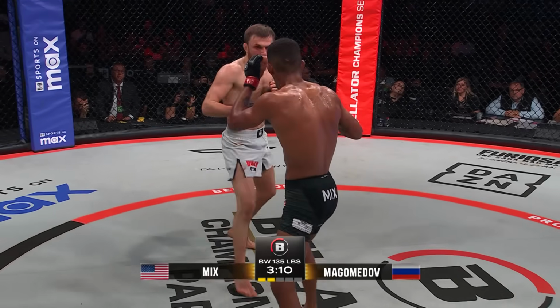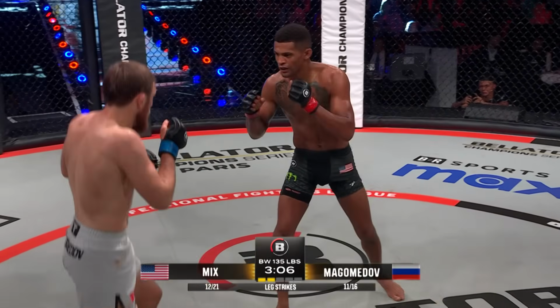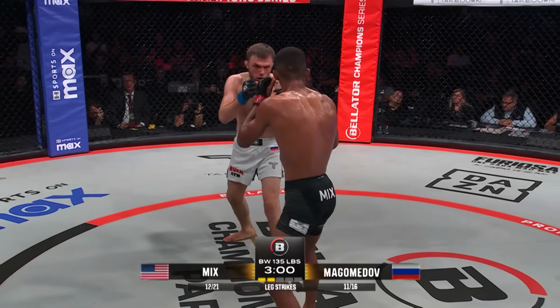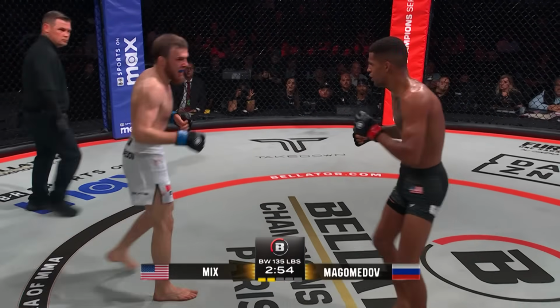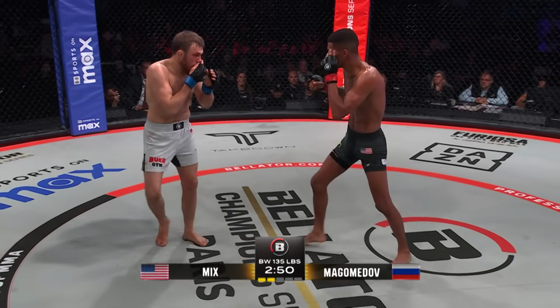Patchy's trying to figure out how he's going to approach this. I think he expected the jab to start to open some options up for him, but Magomed is being very, very difficult to read. Dan, one thing we've never considered or discussed is Patchy Mix doing the wrestling. Patchy Mix closing the distance and getting on top.